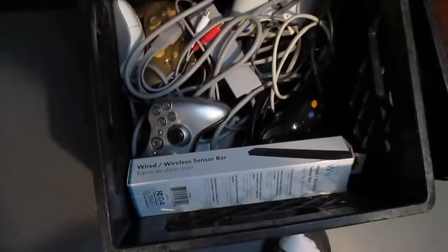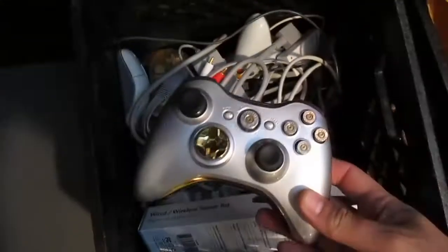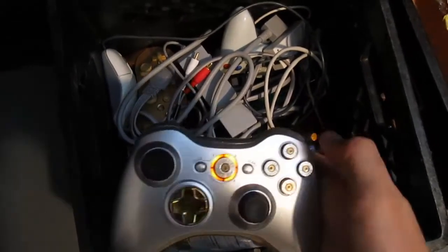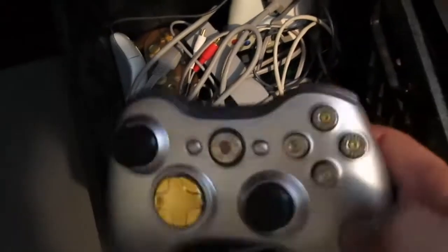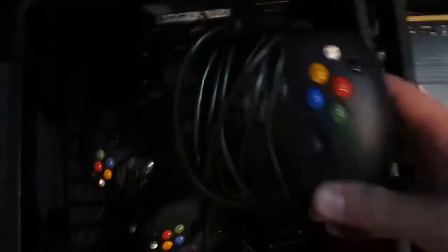Junk. This is kind of the new console generation. Wii, Xbox. My brother made this controller for me. Let's see if it'll turn on still. Cool. We call it the Magnum. Real shell casings on those. Old Xbox controllers, the big beefy controllers. And that one's just junk, which I don't want to show you.